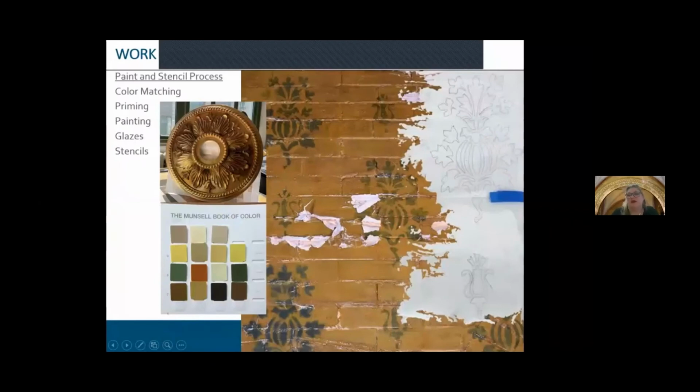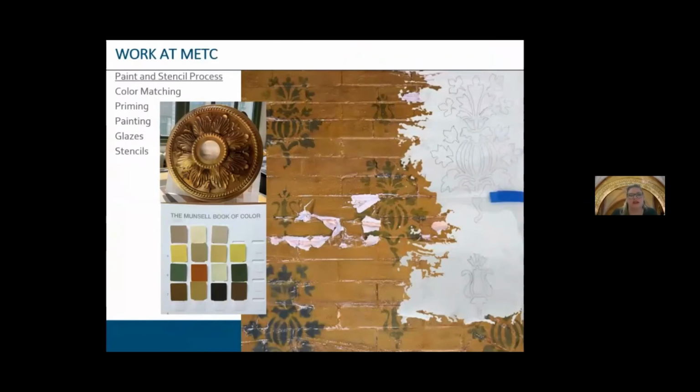And then the last step of our process, which is kind of where we're moving into right now. All of this work has started in between December and January of this year. So sort of a phased approach. And we are currently moving into the next phase, which is the mock-ups and the implementation of the paint and stenciling process. One of the great features of this building is the interior color scheme, which is a combination of paint and glazes and stencils and very warm hues and colors, very typical of the Richardson Romanesque style that the building was created in.